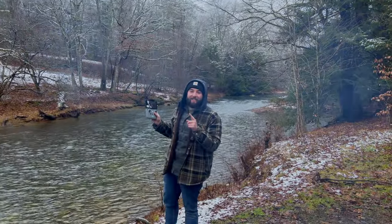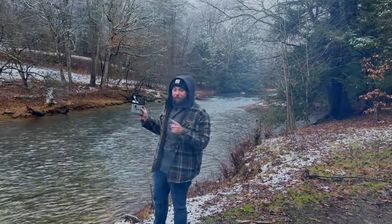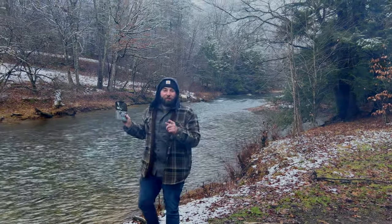I messed up, guys. I got my drone stuck in a tree above a river. I don't know how I'm going to fix this.